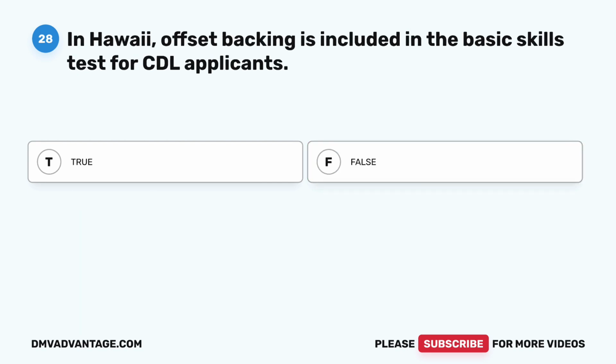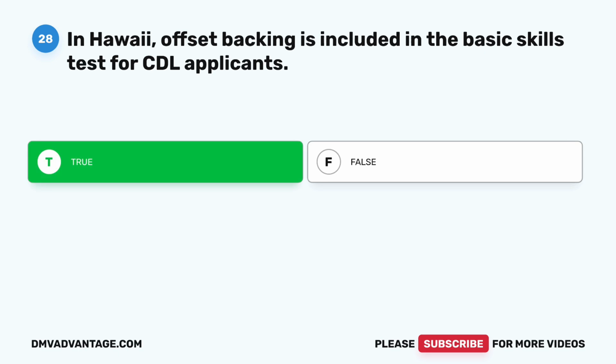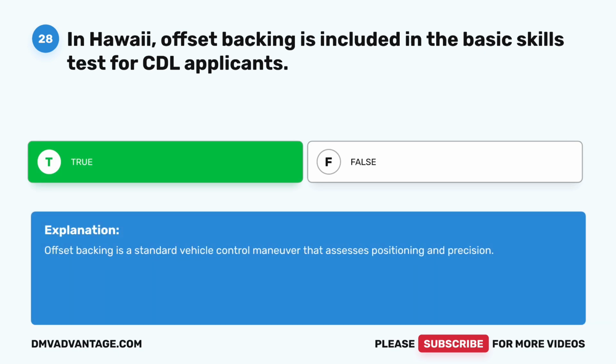Question 28. In Hawaii, offset backing is included in the basic skills test for CDL applicants. True or false? True. Offset backing is a standard vehicle control maneuver that assesses positioning and precision.